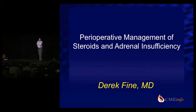So I'm going to talk briefly about the perioperative management of steroids and adrenal insufficiency. I'm not going to include sepsis and the use of corticosteroids. I think that's a separate topic. This is really the patient who's coming in with a history of steroid use, and what do you do with that particular individual.